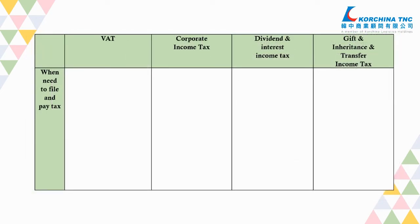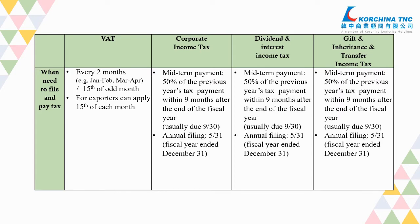When do we need to file and pay the tax? Every 2 months, on the 15th of odd months; exporters can apply for the 15th of each month. Midterm payment, 50% of the previous year's tax payment, within 9 months after the end of the fiscal year. Annual filing, 31st of May. Same as above.